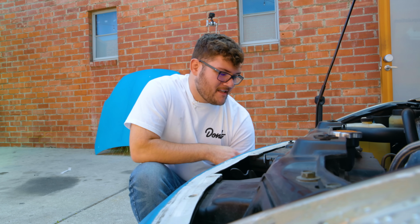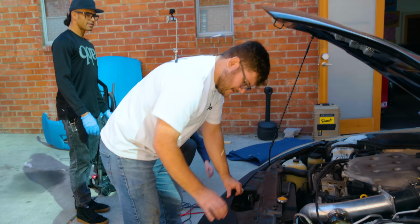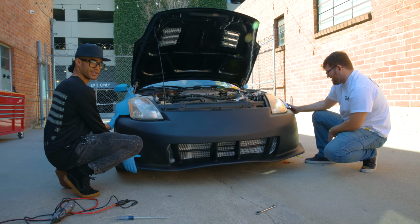All right, while Aaron takes care of the hood, I'm gonna move on to the bumper removal. What do you think? Fits just like I thought it would. Yep. Hell yeah, dude. This thing's gonna look tight.